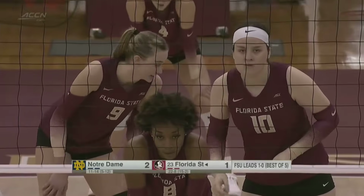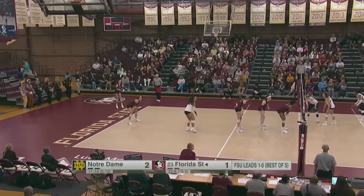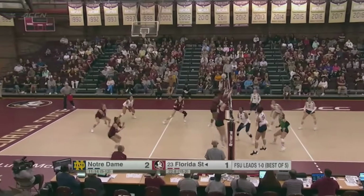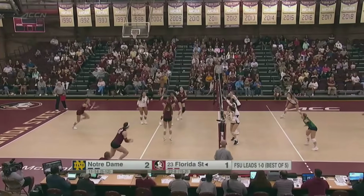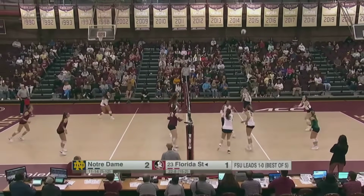And on the flip side for Florida State, you see number 4 in Garnet all the way there in the back row, Audrey Koenig. She is at 13 herself. Lang off the block. Back row attack, Koenig hung on the net, McDowell digs it out.